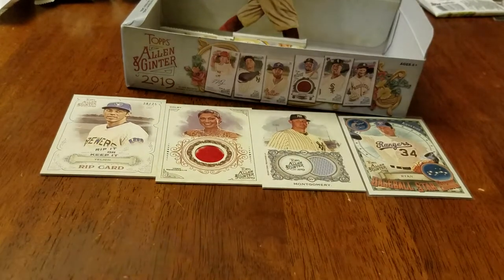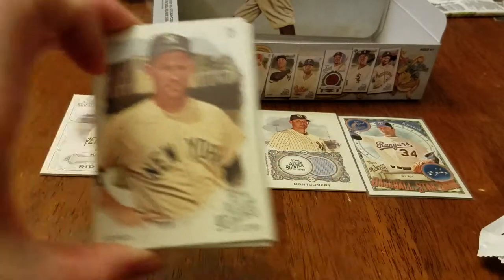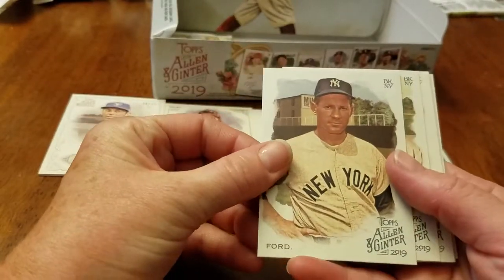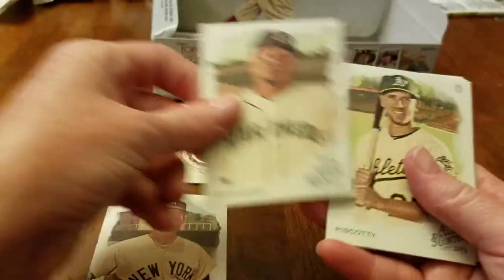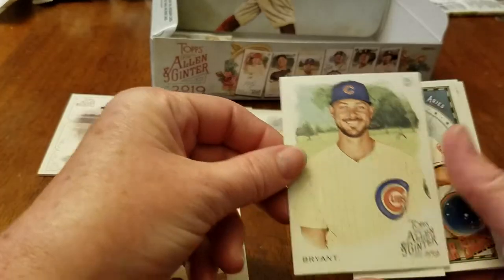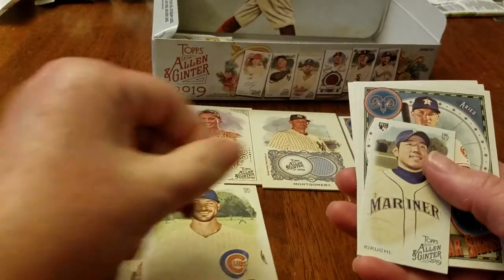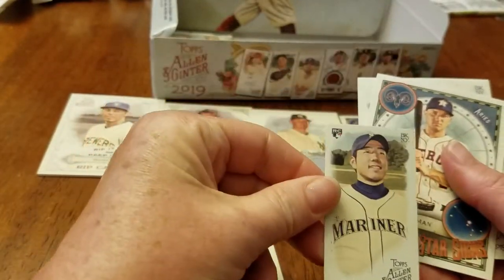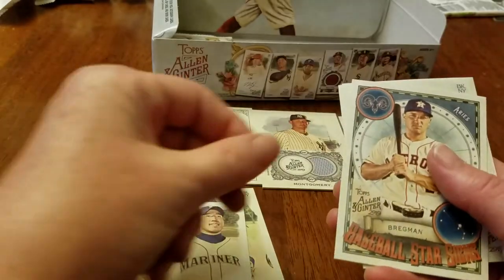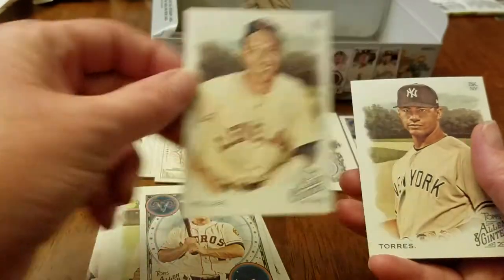Mommy's turn. Ford. Hernandez. Scotty. Got Chris Bryant. Kikuchi. Oh, what is it? Brinkman. Feller.